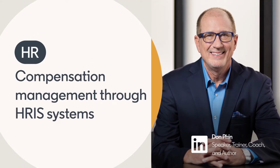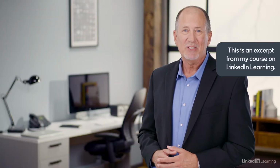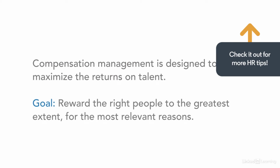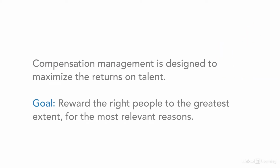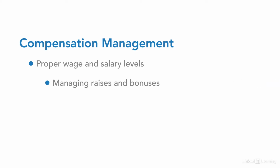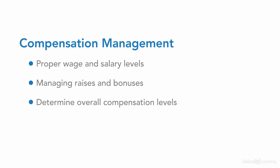Compensation management is nothing new, but it is when it comes to HRIS systems. Compensation management is designed to help an organization maximize the returns on available talent. The ultimate goal is to reward the right people to the greatest extent for the most relevant reasons. This can include the creation of proper wage and salary levels, managing raises and promotions, and incorporating bonuses and other compensation incentives. You may also want to determine if your overall compensation levels are staying in alignment with strategic initiatives.